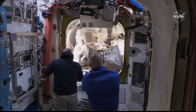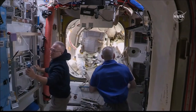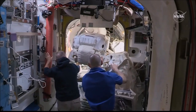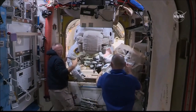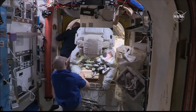Okay, copy that. Houston, if you can take care of step 4. Step 4 is in work. And airlock step 4 is complete. So at this time, the EV crew is no longer hot mic to the ground. We do still have your data, and you're go to continue.